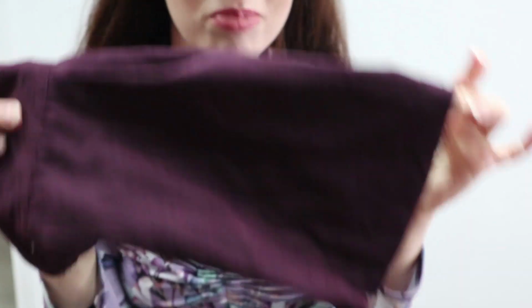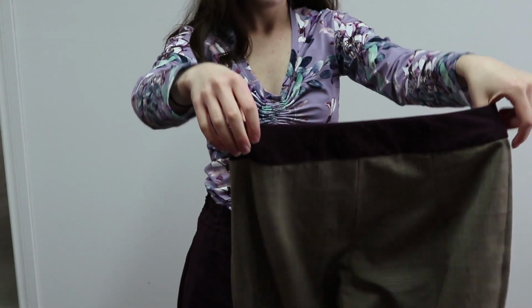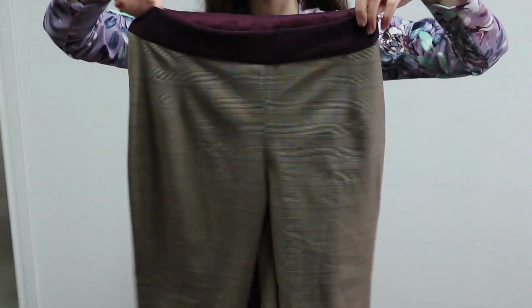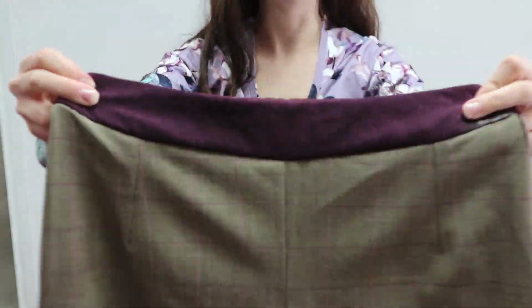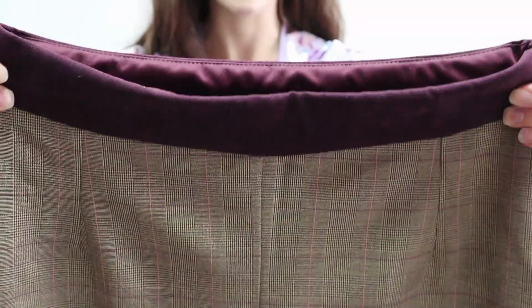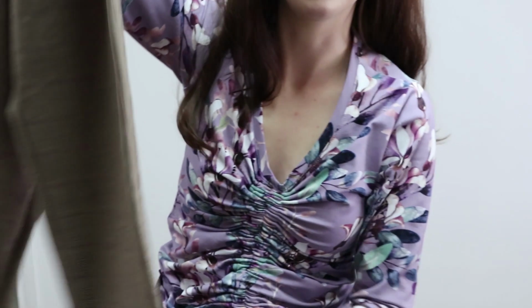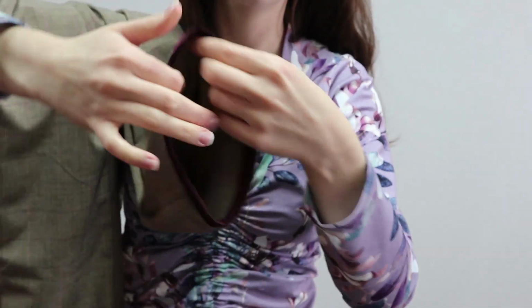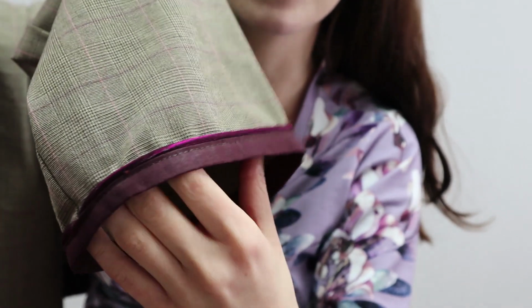And I actually used a bit more of this fabric to finish off a pair of pants I was working on. So these are the Ultimate Trousers from Sew Over It, and I used more of that fabric for my waistband of these pants. They're in like a plaid. I don't know why I'm showing you guys these now. It doesn't really match with the video, but I guess I can put them on and take some pictures.